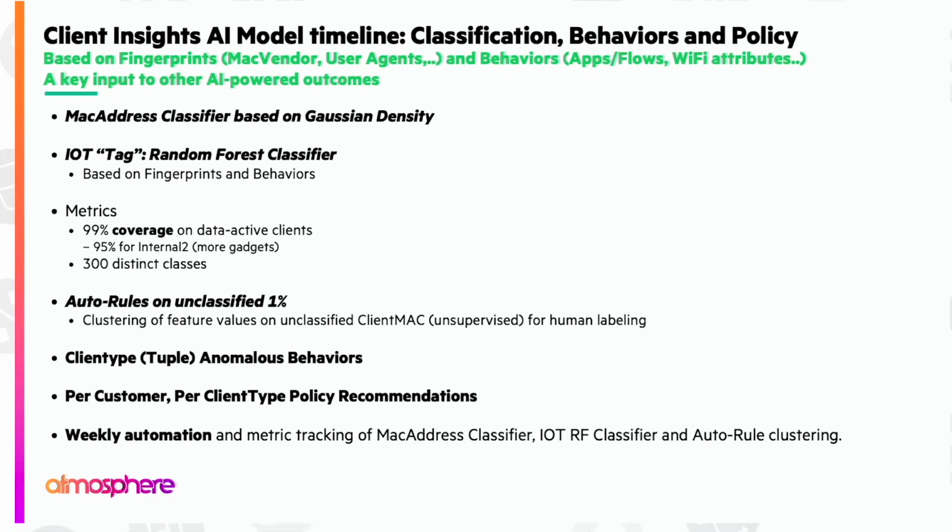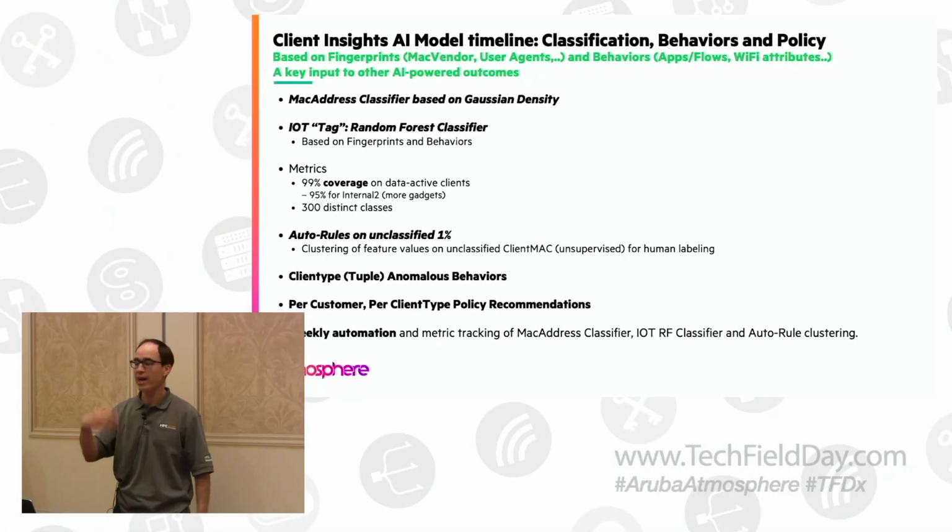Of course, we're missing the 1%. Where's the missing 1%? There are new clients constantly being added. So we have a weekly job that goes after the 1% of unclassified data active clients, and we cluster them into groups and figure out what features make them common, so we can label new client devices that are constantly showing up in the environment.